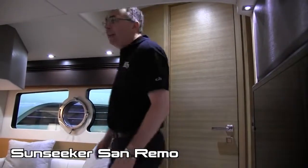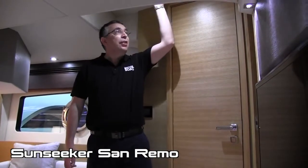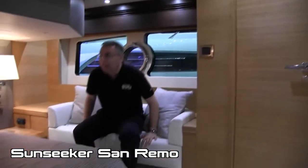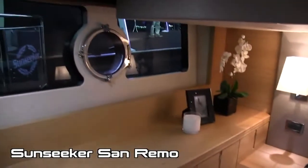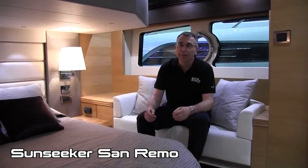So down here is where you really see the benefit of that raised seating area up in the cockpit. You've got fantastic headroom as you come into this cabin. You've got this nice little settee down here. And just like on the Portofino, they're putting big hull windows into these boats. So you've got nice big windows on both sides of the boat, central double bed, and it just feels like a really big palatial cabin.